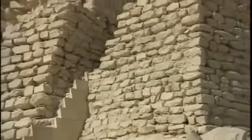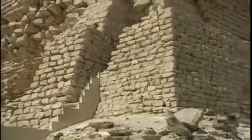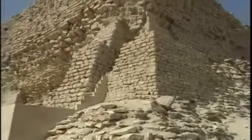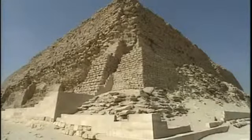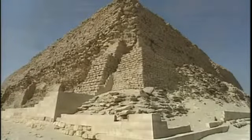Aided by 5,000 years of erosion by sand and wind, archaeologists discovered that at the heart of the step pyramid is a series of finished stone mastabas. Scientists can follow the stages of construction because after each stage, the workers dressed what they thought was the completed building in white limestone.